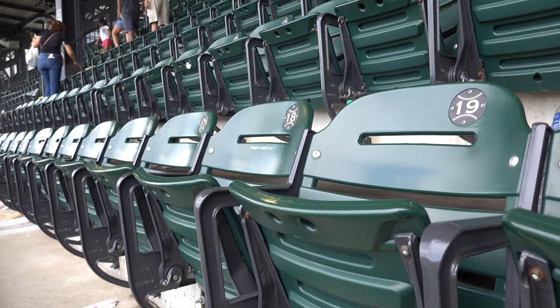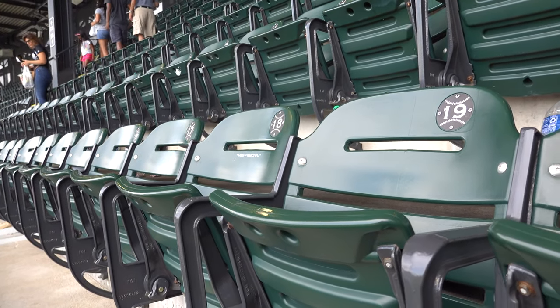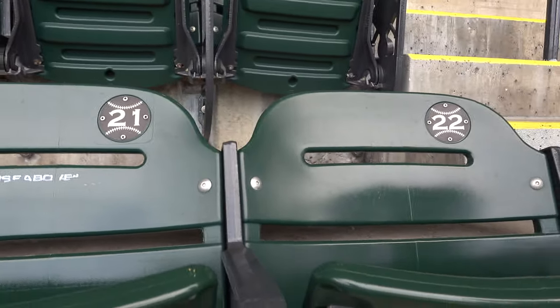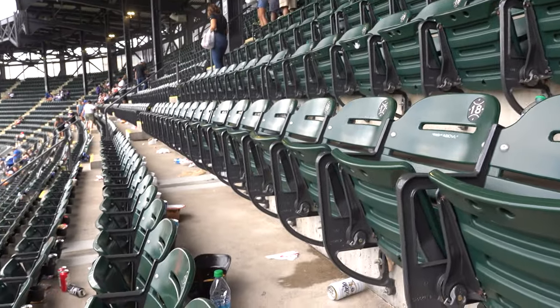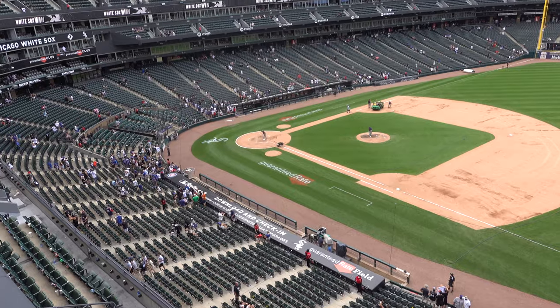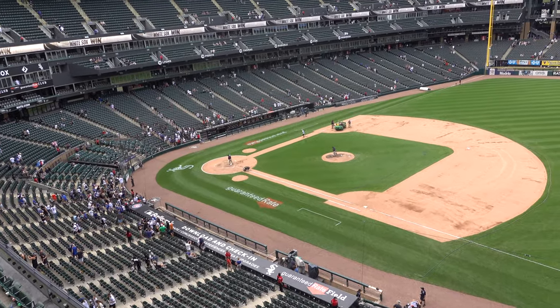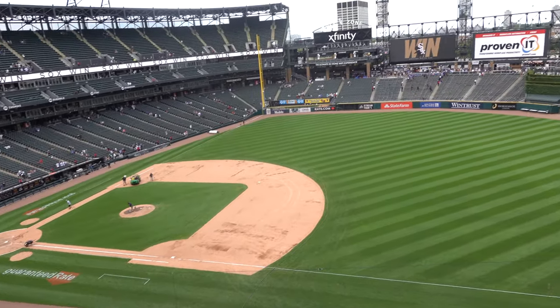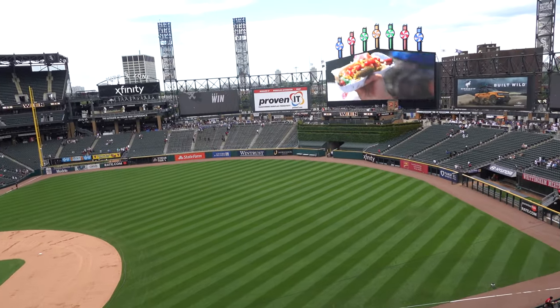What a great experience here at Guaranteed Rate Field. The old Comiskey. Pretty cool seeing these green stadium seats. They got the baseball symbols there on the numbers. The original Comiskey Field had green seats. And the crews waste no time. They're back out cleaning up the field, the remnants of another successful game.